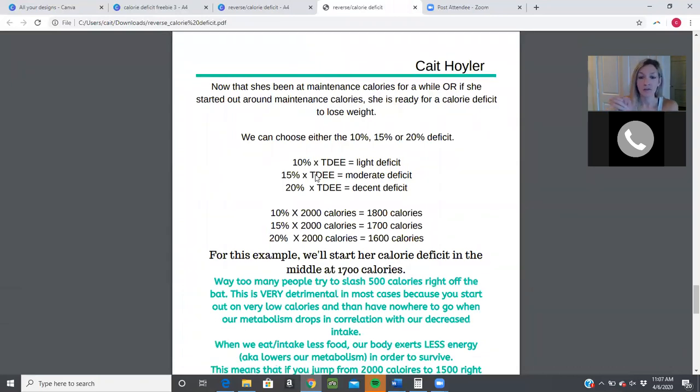So now, maybe this person has done the reverse diet, they've been fueling their body properly and eating at their maintenance for a while, or maybe you're somebody who has already been eating at maintenance unknowingly for a while, or maybe you've even been in an unknowing surplus and you've been gaining weight over the last several years. And so now you would be ready to go into a calorie deficit because your body has enough storage.